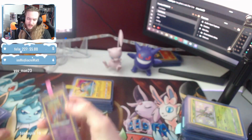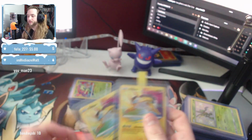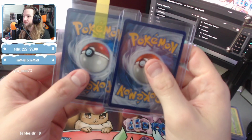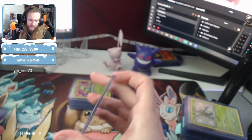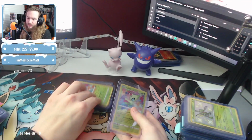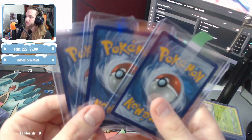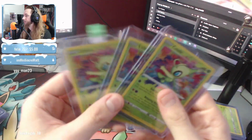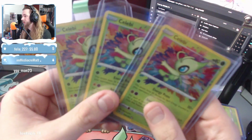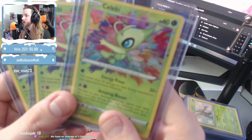Nice Zacian, amazing rare. We got two Raikous coming up. Beautiful, beautiful cards. I'm hoping for one, maybe two of these to come back PSA 10s out of all the amazing rares. I wouldn't be shocked. I feel like these are kind of easy to get 10s with, they're new cards. No whitening on any of these. All pretty good. I just love this art. It's so freaking cute, and the amazing rare splash around the outside is so incredible.